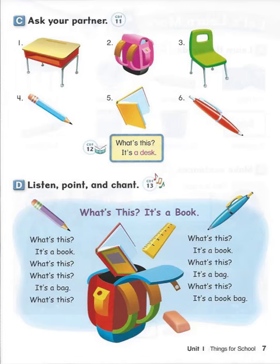Page 6. Drum track. What's this? It's a pencil. What's this? It's an eraser. It is. It's. What's this? It's a pencil. What's this? It's a book. What's this? It's a ruler. What's this? It's a pen. What's this? It's an eraser. What's this? It's a bag.